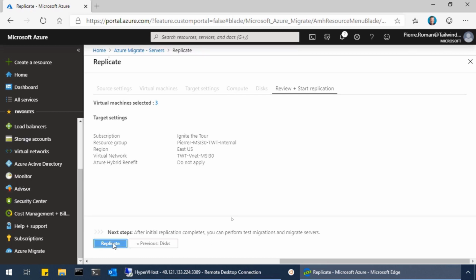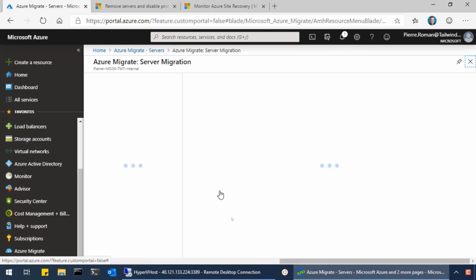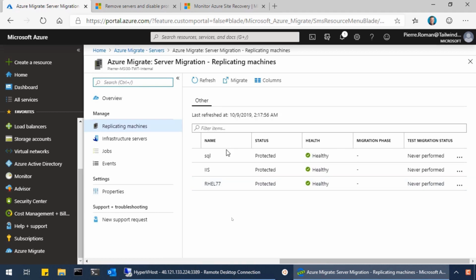Now the replication will start, and this is where it takes a bit of time. So it took probably about a day for us to replicate these virtual machines up into Azure, just because of Tailwind Traders' internet pipe, the size of the virtual machines, and the rate of change that was happening. So this is definitely a stage where patience is a virtue for you.